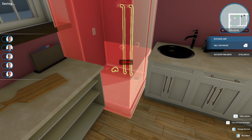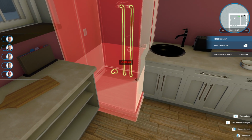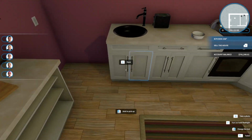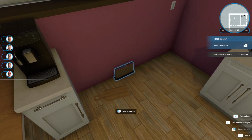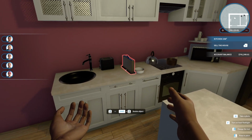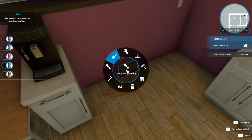Oh, still not enough room. Wait, what's that lining? Is the light switch in the way? That light switch might be in the way. No, it's the cabinet. Can we move that over at all? Yeah. What about this guy? I think the light switch is in the way. Is that a Wii? What is that? It's like a recipe thing, whatever. Let's just sell it.